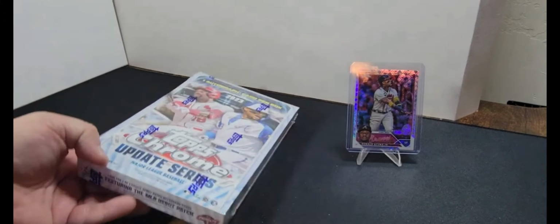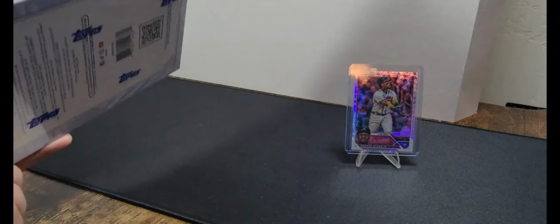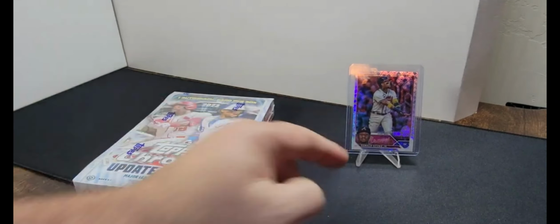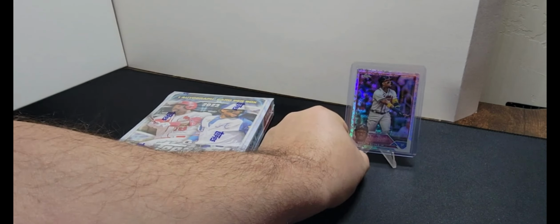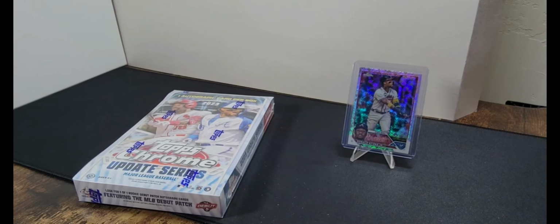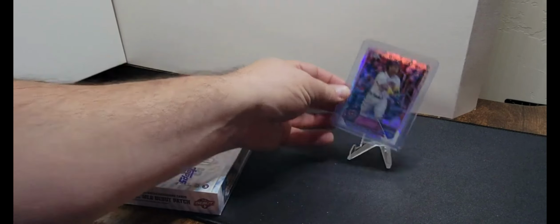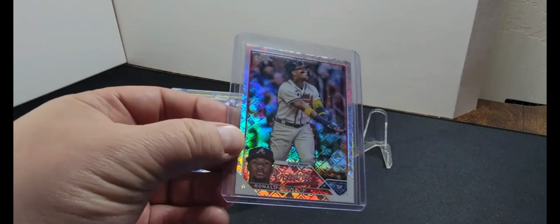Today we're going to do the 2023 Topps Chrome Update Series. We're going to do one of these boxes here, 24 packs. Trying to get some more of these Ronald Acuna Jr. or Shohei Ohtani cards. I'd like to do the buyback because I'd like to get another museum box or maybe a black box. I got some already, but I haven't opened them, but I'd like to have them stored up there and open them up on air.